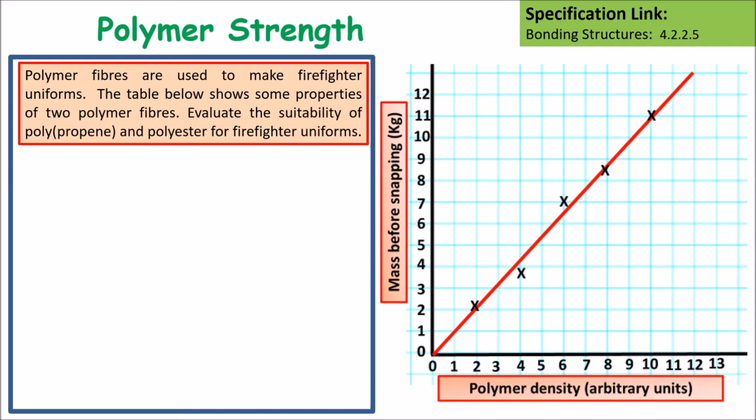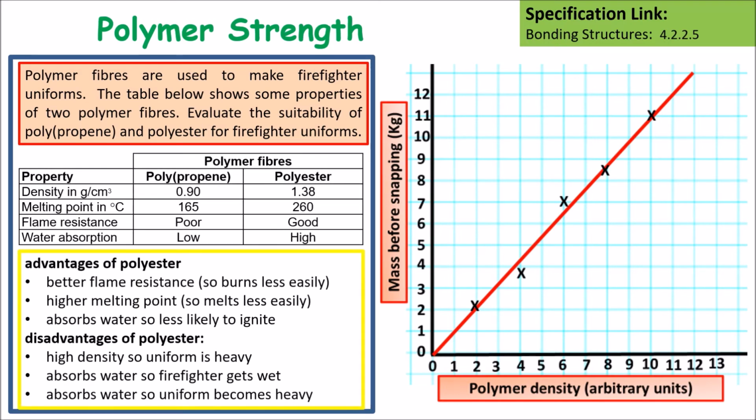If we're evaluating the suitability of each, some of the key things you'd have to talk about are the advantages of polyester: it's better flame resistant, it has a higher melting point, and it absorbs less water, so it's less likely to ignite. Disadvantages are that it's heavy because it's relatively dense. Because it absorbs water, that makes it heavier, and so forth.